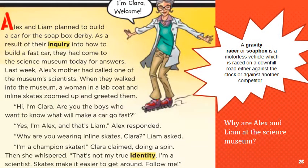Now, let's start with our story, The Big Race. I'm Clara, welcome. Alex and Liam planned to build a car for the soapbox derby.